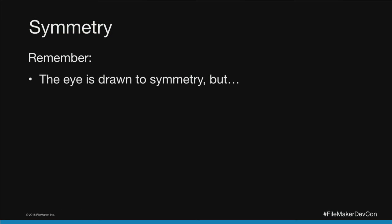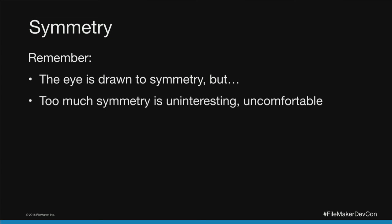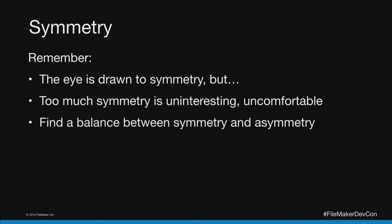So we are drawn to symmetry, we need symmetry, but we can't do too much symmetry because it ends up being uninteresting. And we do want our layouts to have some interest to them. So you're trying to find the balance between symmetry and asymmetry.